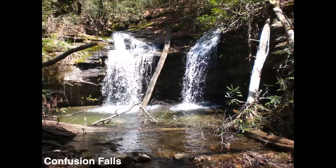This is downstream from Moonshine in this part of Caesars Head State Park. This is called Confusion Falls. It's called that because two waterfalls come together and join into the same plunge pool. This is an off-trail hike. The creek on the left is where Moonshine Falls comes downstream from that, and the creek on the right is another unnamed creek that joined together.